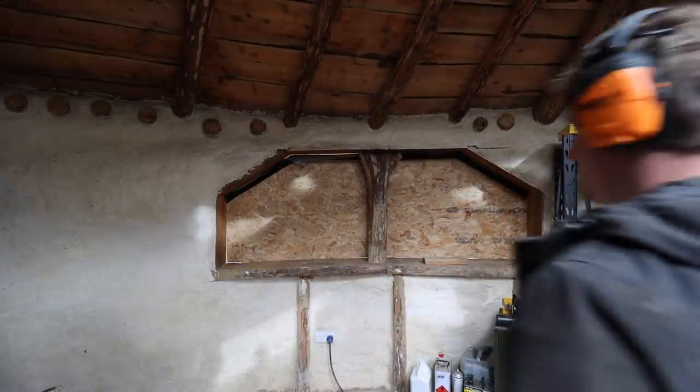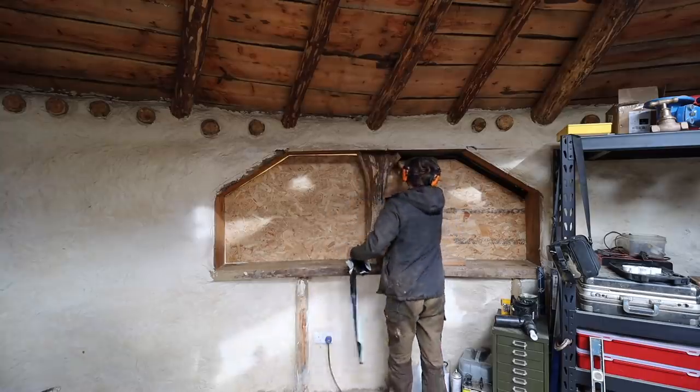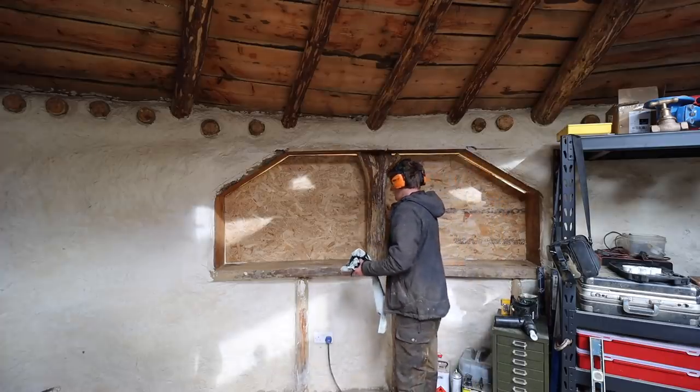Right, morning everyone. So today, gonna work on this big window. Be nice to get this one done. Just get the boarding off, cleaned up a bit.